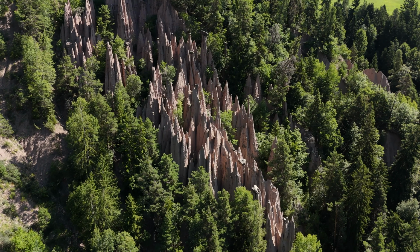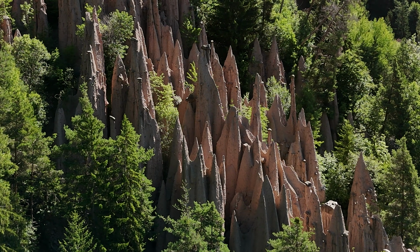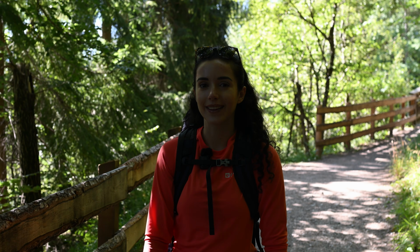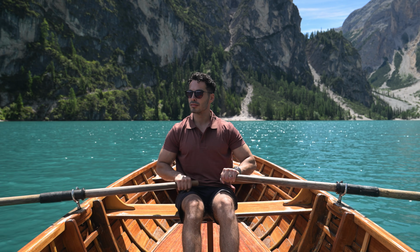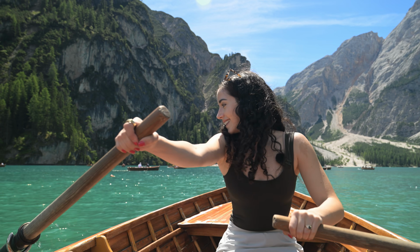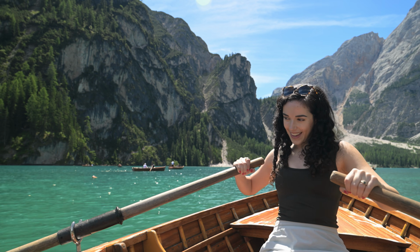That was a really lovely stop. It's nice to be somewhere where the landscape is so different from where we've been the past couple of days. So I'm really glad that we stopped here. This is a good workout, considering we haven't had a gym here.